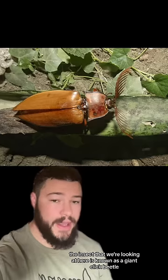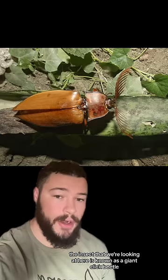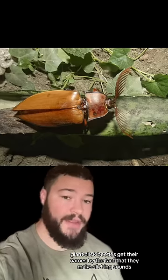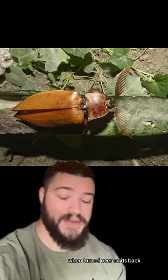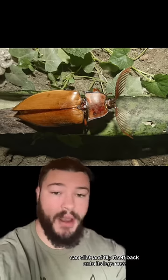The insect that we're looking at here is known as a giant click beetle. Giant click beetles get their names by the fact that they make clicking sounds, and they're also one of the only beetles that, when turned over on its back, can click and flip itself back onto its legs.